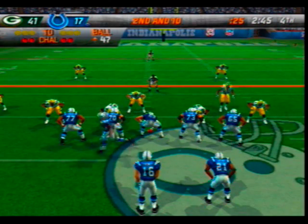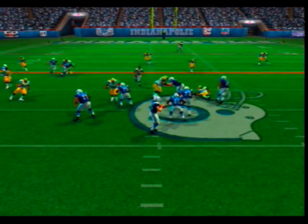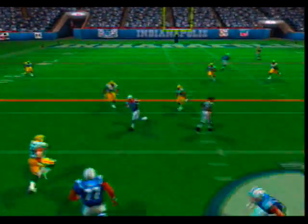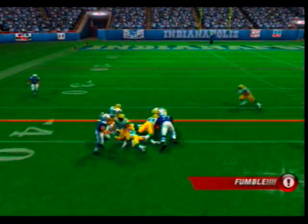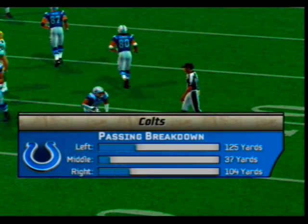Green Bay comes out in their nickel package. Dropping back. Throws it right on target to the wide receiver. The Colts get it. Close call that time, but they're able to jump back on the ball.